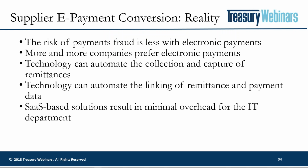And then I don't think I mentioned this. A lot of the solutions out there are cloud-based or SaaS-based. They really result in minimal overhead for the IT department. You don't have to host the solution on premise, you don't have to manage it, you don't have to maintain the updates. You can take control over that. You don't have to get resources allocated from your IT department. So those are important things to consider.